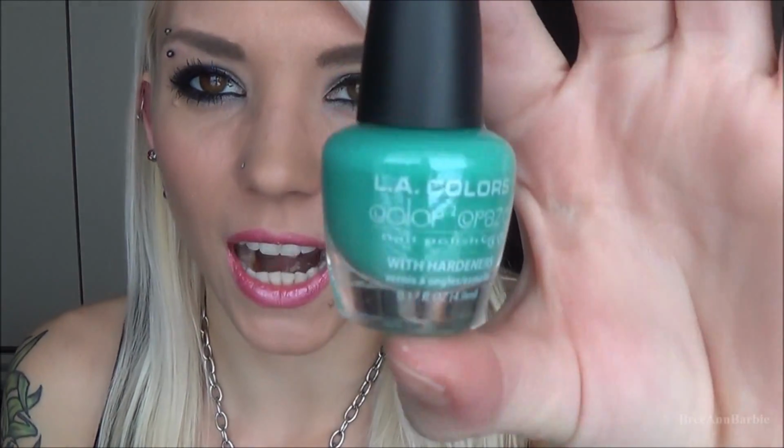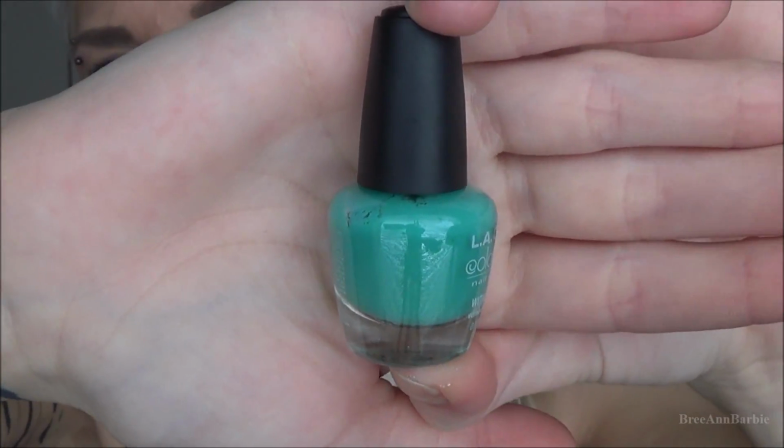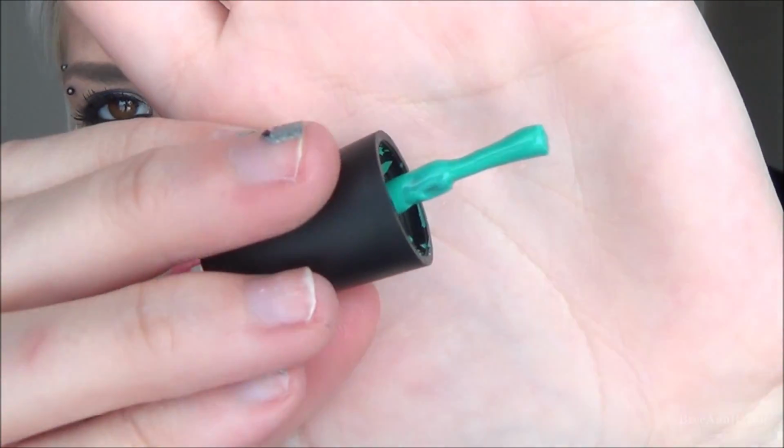The next nail polish from LA Colors is this one, and it's a blue-green, kind of turquoise looking color, and it looks like that. I hope it's showing up on camera, but I actually used this to paint my toes about 2 weeks ago, and it is a really pretty color. I think it's perfect for spring and summer, which is coming quite soon. Again, really bright and really pretty.